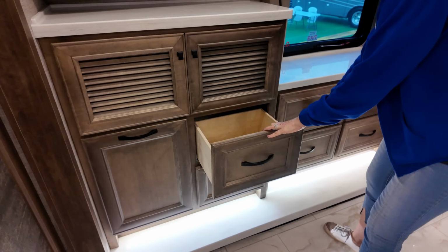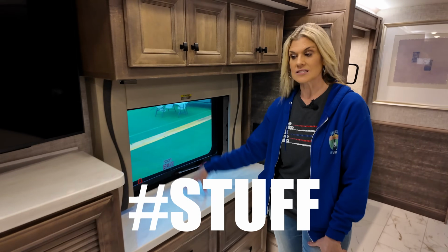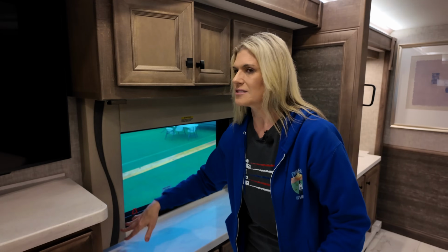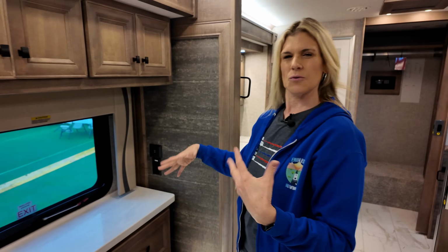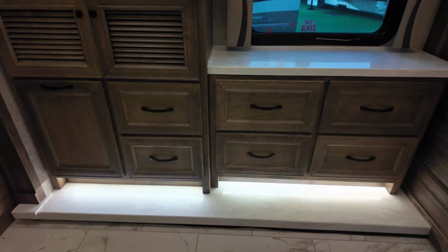More drawers. I'm not going to open every one, but you get to see plenty of area to keep your clothes. Little shelf here if you'd like to keep hashtag stuff. That's a great place to put it. More storage up top. And these beautifully swirled valances that we're seeing all around the coach is really nice. Nice wallpaper. And I usually don't like the dark interiors, but this is really nice. You have the hidden LED lighting all around the coach, and it is in here in the bedroom too.